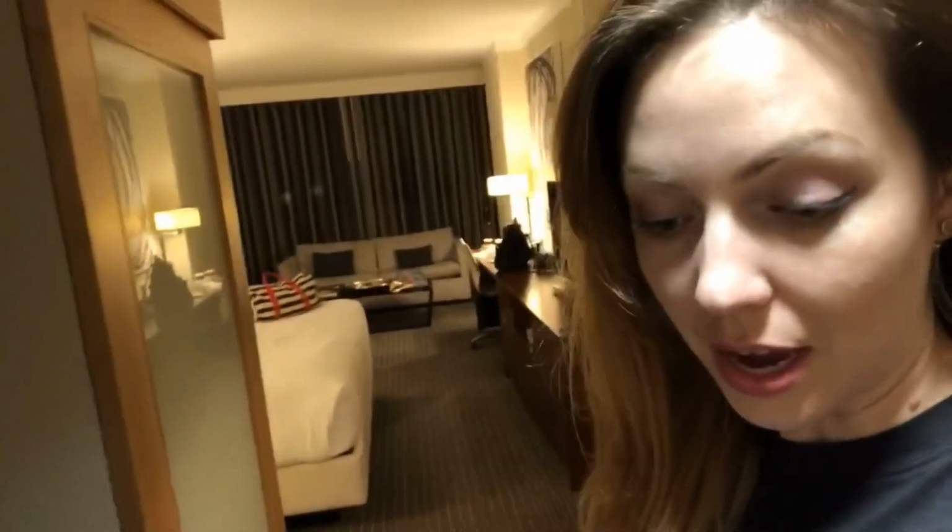So we are at the Intercontinental Miami Doral, or Doral, I'm not sure how you say it, which is weird because I'm from Florida, but I just haven't heard that word that much. But there's two Intercontinentals in Miami, so this is the Doral one.